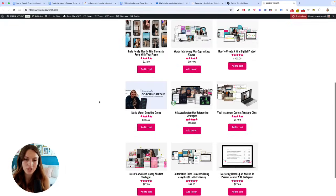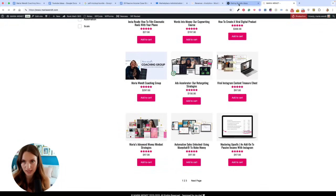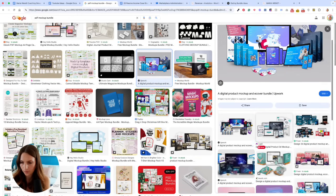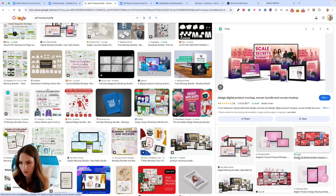And so your bundle should look like this. It should look, if we go back here, any one of these are fine. This is a really good one. It should look like a lot. Now, obviously, if it's a PDF bundle, you might not want to include a laptop, but honestly, you can if the PDF is in here or one of the spreadsheets is in here.